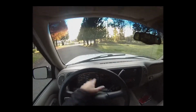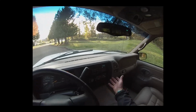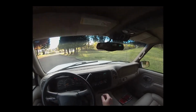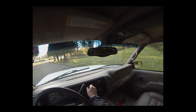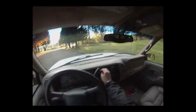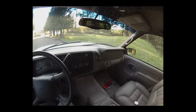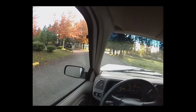It's just incredible condition. AC blows nice and cold, been recharged. Rear end's been serviced, oil's been changed. Heater works really nice. I got a CD player. Nice factory stereo. You can see all the buttons, none of them are worn out. No scratches. Got your cup holders, all that stuff.